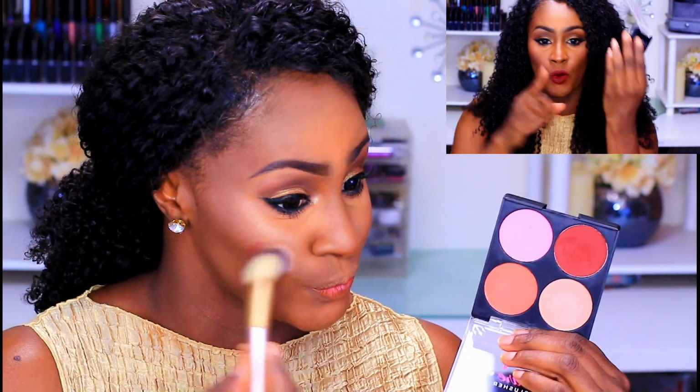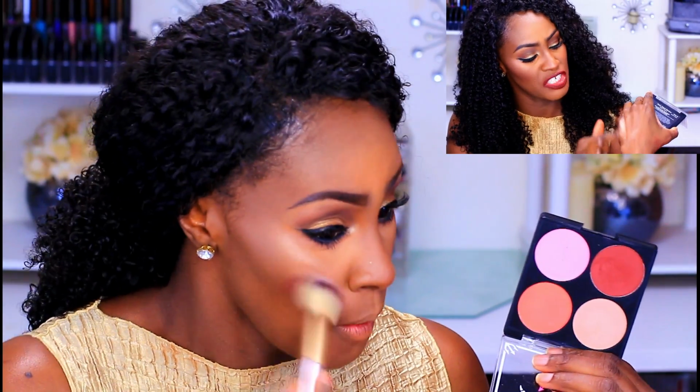So this is what they look like. They have the 3 blushes, but then this blush comes across as a highlight. Now, I don't know if they meant to say that because they do not decipher it in the back. They don't say 3 blushes and a highlight. But it seems like in all 4 palettes that I have, this top one is definitely more of a highlight, okay? Definitely has a shimmer to it.